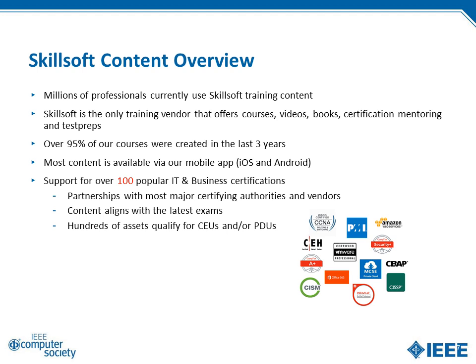All the content that you currently have access to is very current. Over 95% of our courses were created in just the last 3 years. The content is available via mobile apps for both iOS and Android.